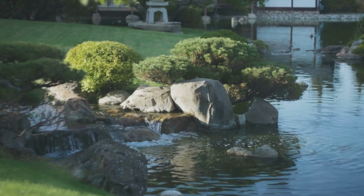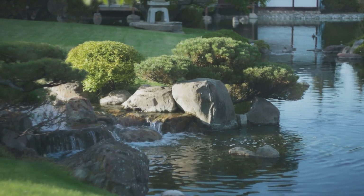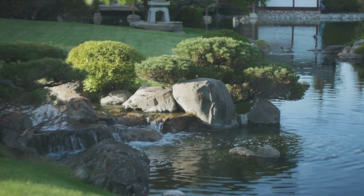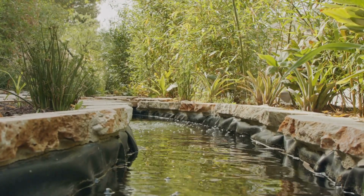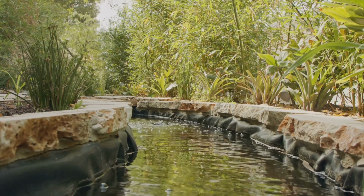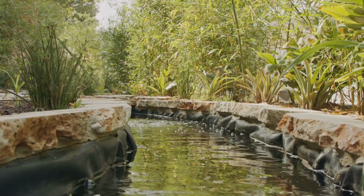Why not create a themed garden that reflects your passions or interests? A Zen garden for the mindfulness practitioner, a butterfly garden for the nature lover, or an edible garden for the culinary enthusiast. There's no limit to what you can achieve when you let your creativity run wild.